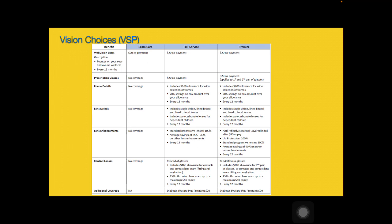You also have the ability to get a higher level of vision care through the full service or the Premier plan. Each of these plans has additional benefits such as frames, lens enhancements, and contact lenses, etc. Notice closer to the bottom of the screen, for contact lenses for the full service, you can get contacts instead of glasses, and that can be done every 12 months for the full service. On the Premier, you can get glasses and contacts, or up to 2 pairs of glasses every 12 months.